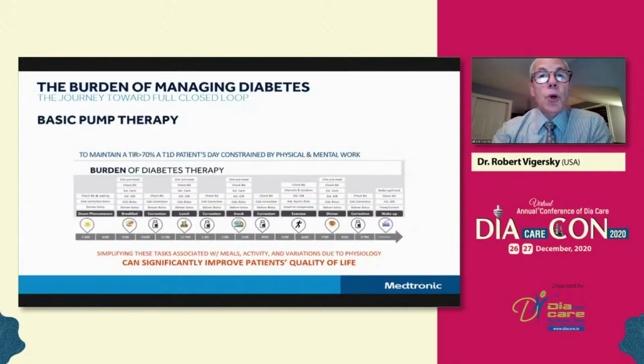So what about the burden of diabetes? We can get better results, but in fact, we want to also get a better patient experience. And if you just take a high-level look at this, this is what people with diabetes have to take care of every day. Literally, they're living with decisions and making decisions about everything that they do, everything they eat, and this just is overwhelming to say the least.